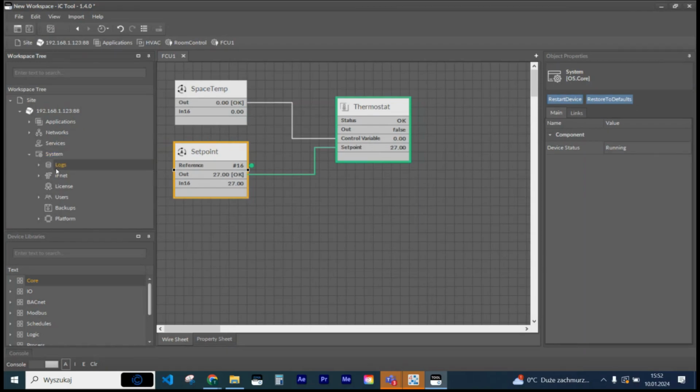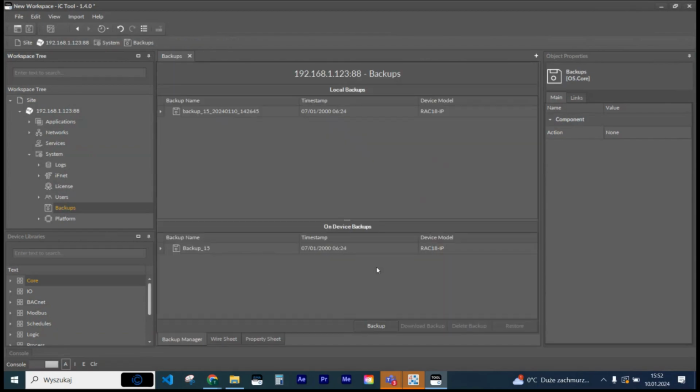So here we have logs, for example, where you can decide what kind of logs you want to read and log from your system, basically, and then maybe troubleshoot those. We have backups. So if you take a closer look, we have backups on device. First you can create an on-device backup, but then you can also copy this backup to your local PC to be sure that you have some additional security.